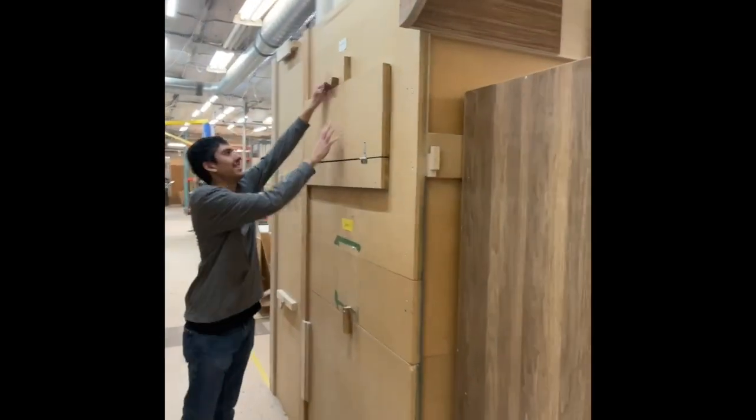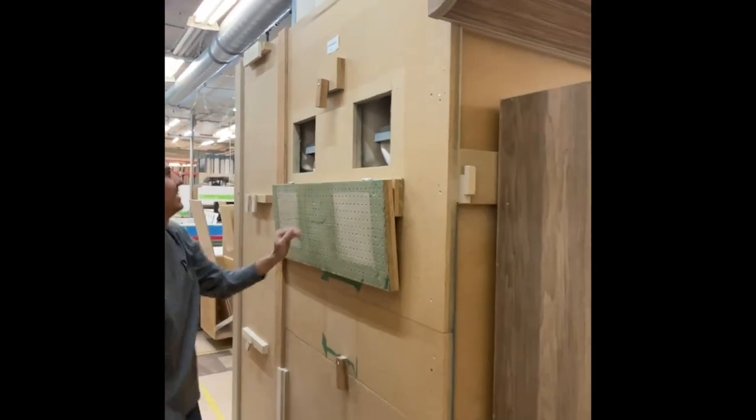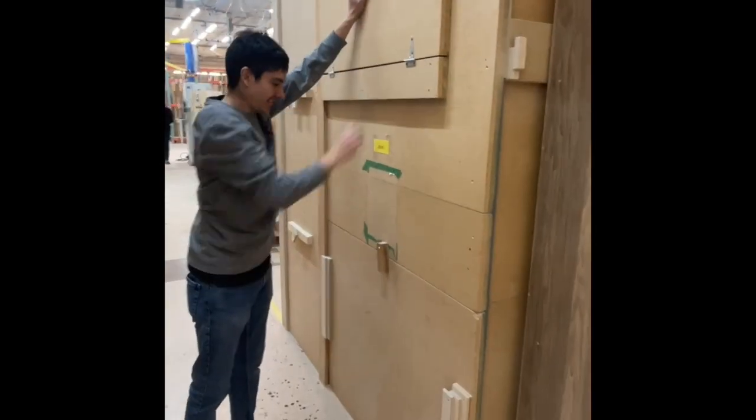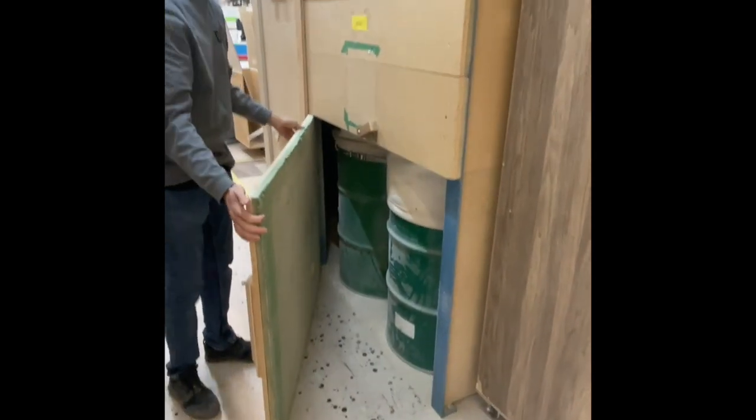The top, yeah, show me the top one. If you gotta shake it, oh, that's great. And then the bottom one, if you need to empty it out, you have another access point here. Oh my goodness. Wow, that's great.